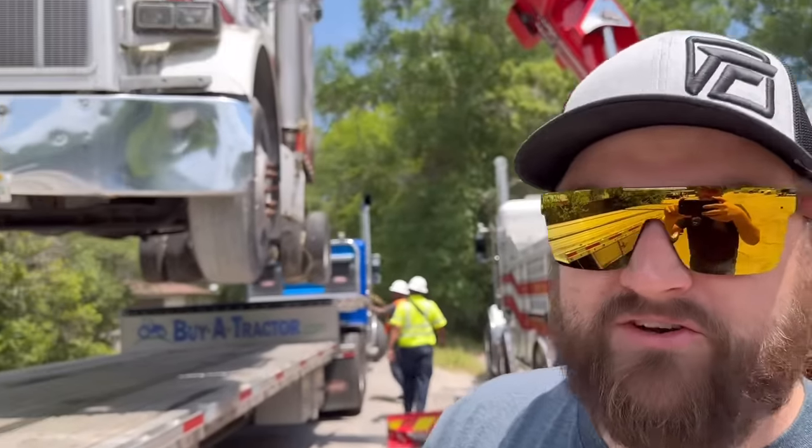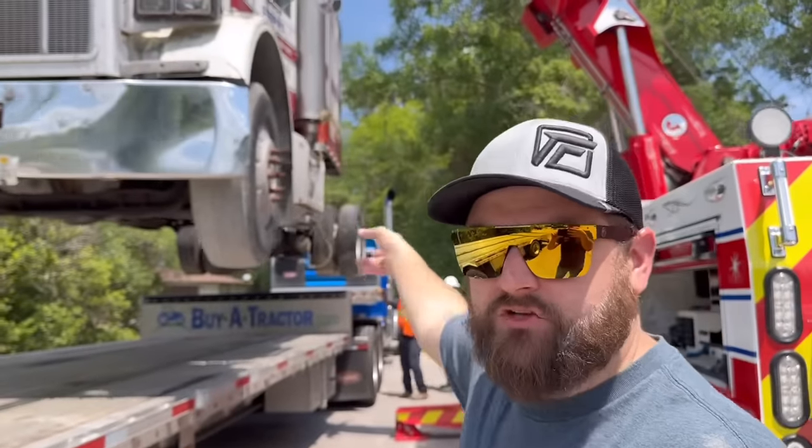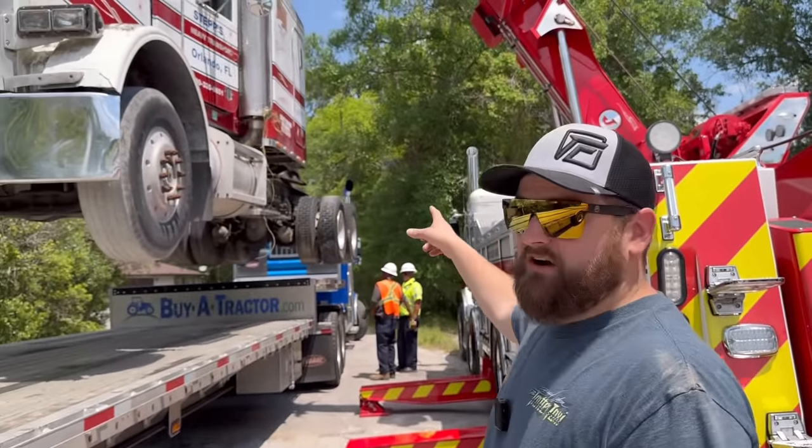Well, guys, we're blocking traffic out here, loading up some heavy duty stuff, but what we're gonna have to do is hang that rear drive axle over the front of the trailer to get both of these trucks to fit. So what we're gonna do is get this thing hung over the front.